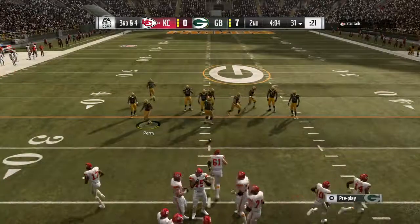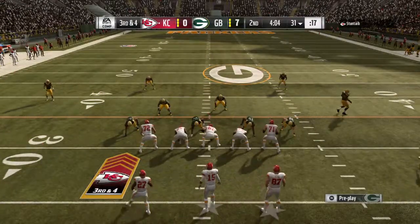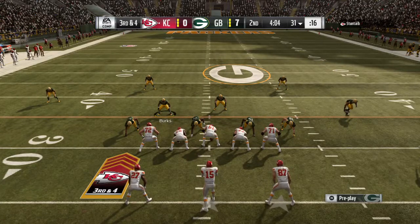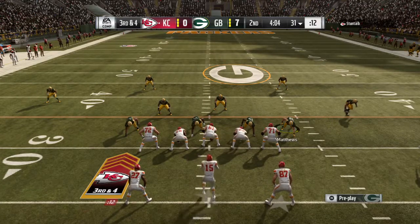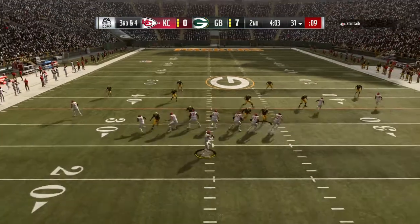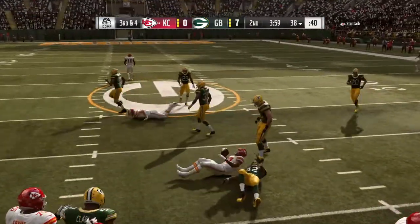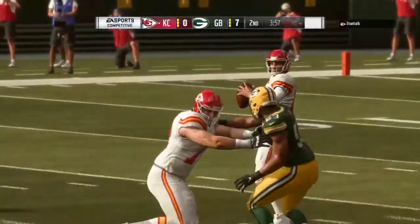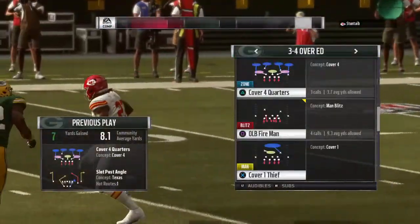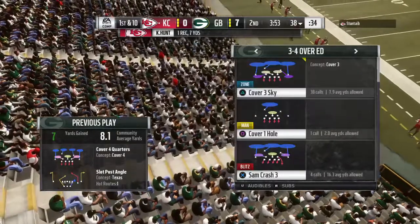The Chiefs on third down. Just 1 for 3 thus far. This is 3rd and 4. From the gun, it's Mahomes. Now he'll dump it underneath to his running back, complete. And he's going to have the first down at about the 38. 7 yards there, good enough to move the sticks.